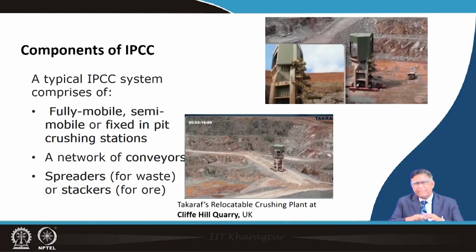So, there could be a network of conveyors which can start near the crusher, maybe a mobile transfer conveyor which will transfer the material to a shiftable conveyor belt with a proper feeder, and then that shiftable conveyor belt can feed a number of conveyors, so that the material can go into a place. Alternatively, this could also be associated with either a high angle conveyor or a pipe belt conveyor. So, there are different combinations possible.